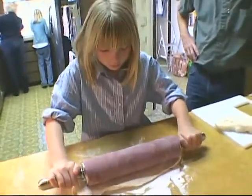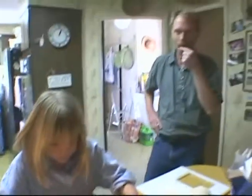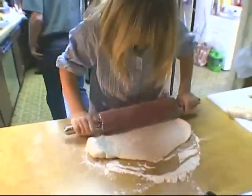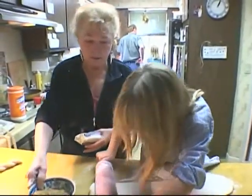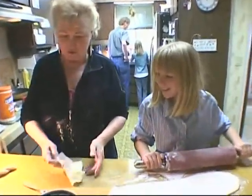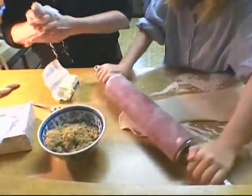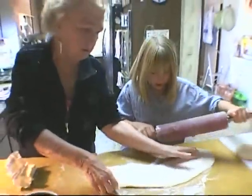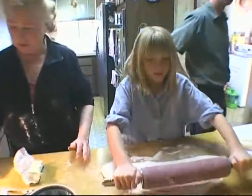How you doing, kid? It's long. You're doing very well. Okay. Now, keep your flour up here if you can. And keep it straight. Now, make it a little wider that way.